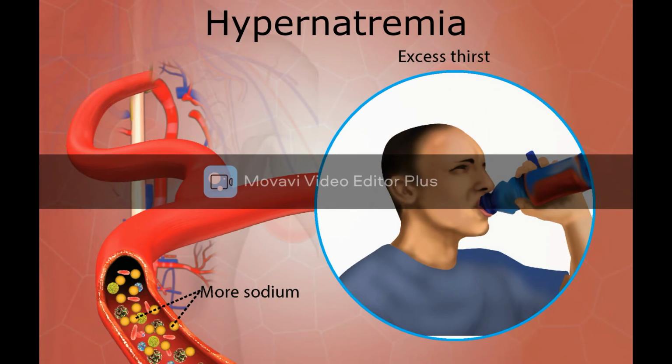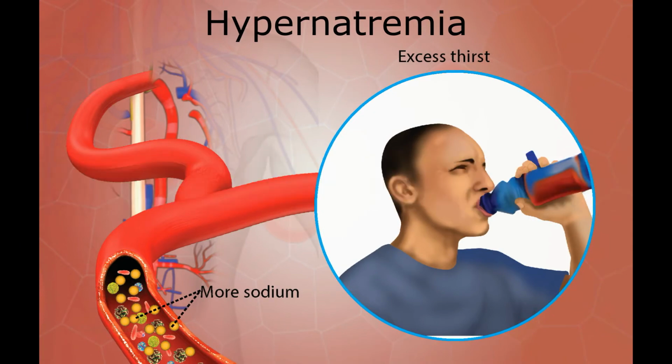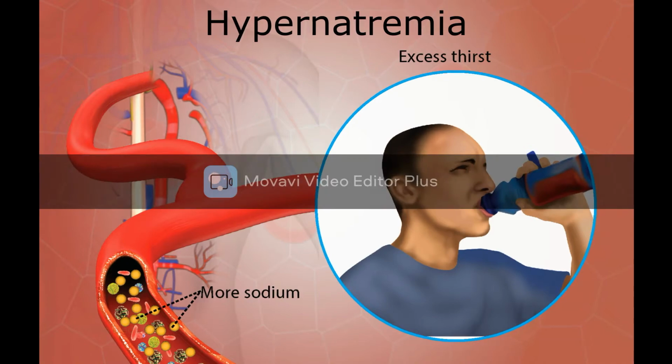Hypernatremia is a condition where the sodium level in the blood is too high. Sodium is used as one of the body's electrolytes and is found mostly in the blood. Having too much sodium can cause an imbalance in the body's electrolytes, which can cause serious problems. These include high blood pressure, heart disease, and even stroke.